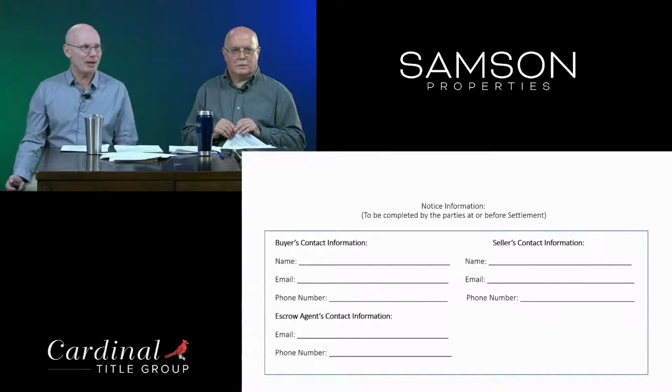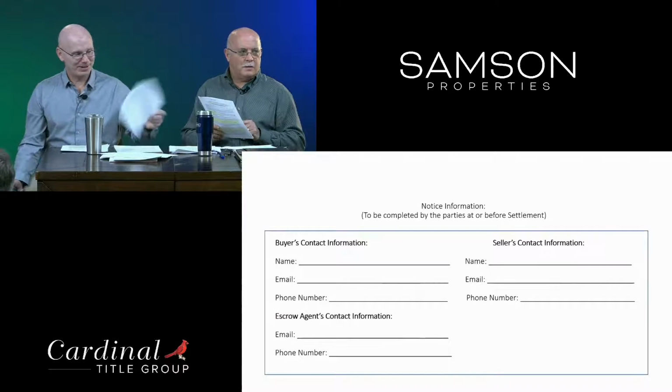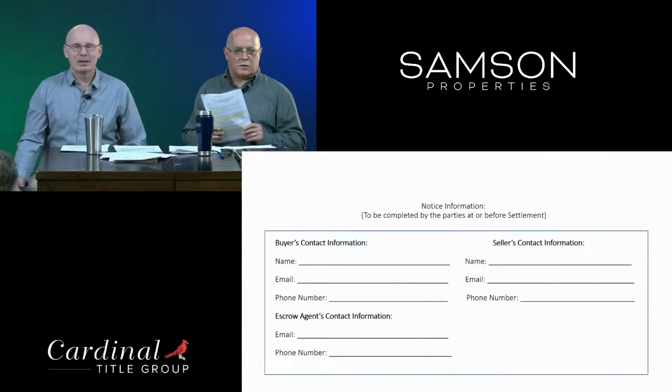Are we all excited about that? Everybody understand that, right? Why give up your information until the end? Until the seller is remaining in your buyer's property, or vice versa. So you don't have to fill this out until settlement, right? And they put a little caveat in there, to be completed by the parties at or before settlement. Any questions whatsoever on this seller's post-settlement occupancy agreement?